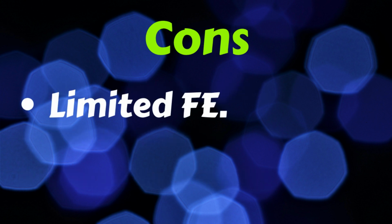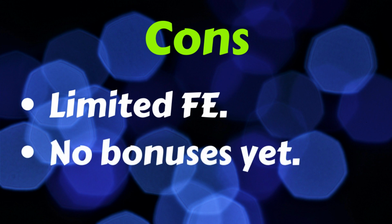The cons are that it is a limited front end. The front end purchase is limited to 5 frameworks only, so you'll probably want to get at least that first upsell to get all 13, unless of course you choose the bundle. Another con is that I didn't receive my bonuses yet. Now, they could have just overlooked this. I was expecting to receive them immediately, but I did contact support to inquire. And like I said, they respond fairly quickly, so I'll let you know in the comments what they say.